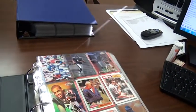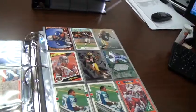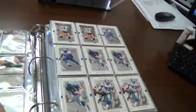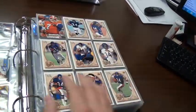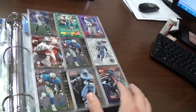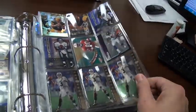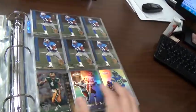Football, same sort of thing. Bought a lot of football cards from collectors here in town that were trying to get rid of their cards to free up space in their closet, or raise some extra funds for the holidays. Whatever the reason was, I was able to buy some really good collections of these types of cards for a very, very small price. I can tell you quite honestly that I paid pennies on the dollar for all these cards, or for their collections.